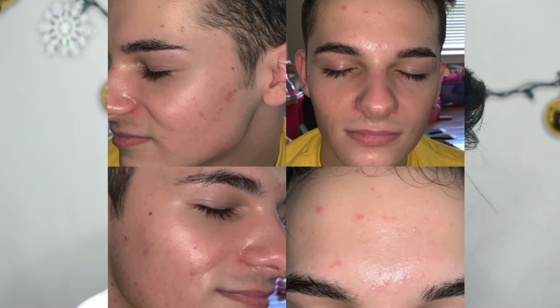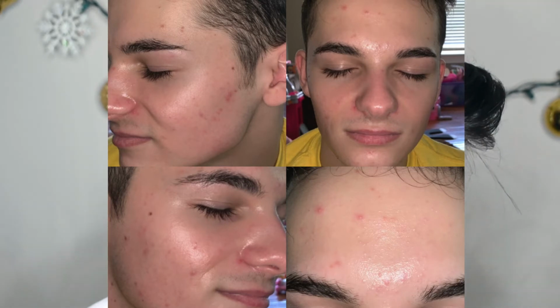As you can see, my skin is a lot more clear and glowy compared to the first picture I showed you, but still, like I said, I did have some skincare things that I wanted to improve upon. You can still see that the bumps on my cheek are a little more flat now, but I do still have a lot of redness right there and a lot of smaller bumps.